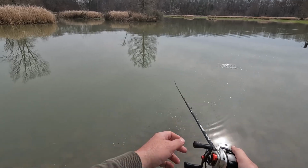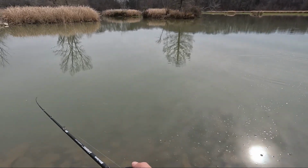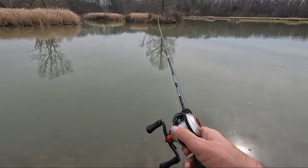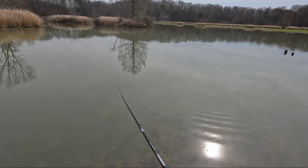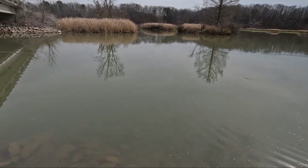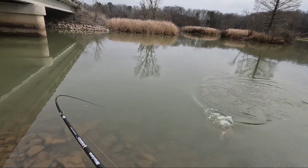I mean, not on camera. I ain't looking at my camera. I saw it in person. There was a fish right there that came up when I paused my lure. Another bass. Oh, there he is. Oh, yeah. That's a good one.